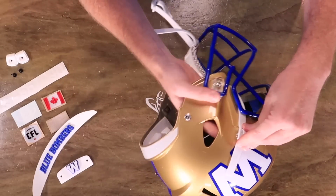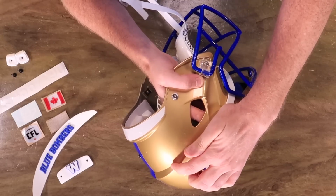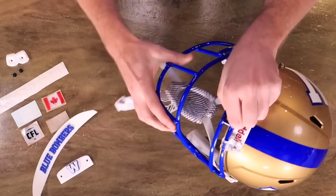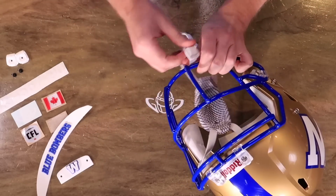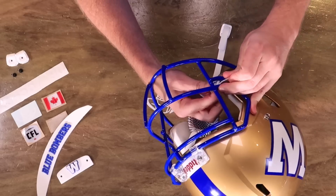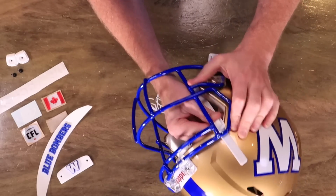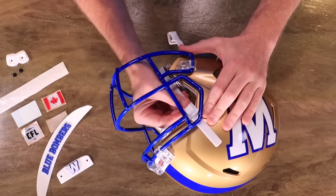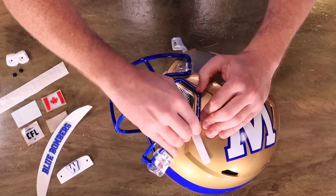Now, we didn't have to do that, Steve, because we're gonna have to remove a couple of the clips up here at the top anyway to get the 3D bumper on, but just to show you that it is possible to do that. And sometimes you can actually kind of move it in here. This is a replica helmet, so I can move the plastic in a little bit and kind of get it to sneak up under here.